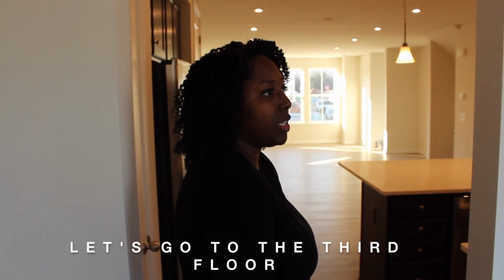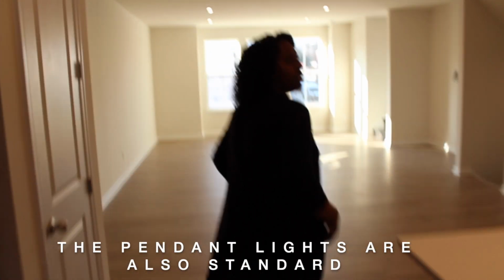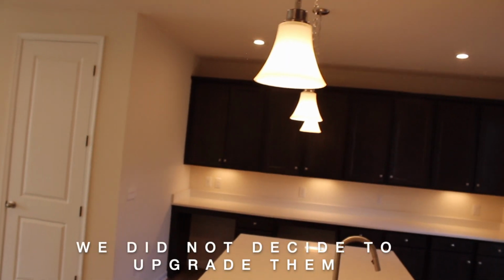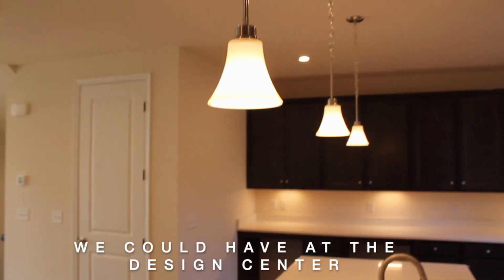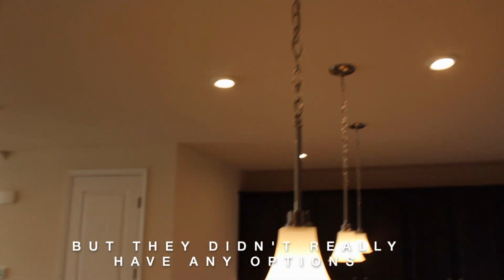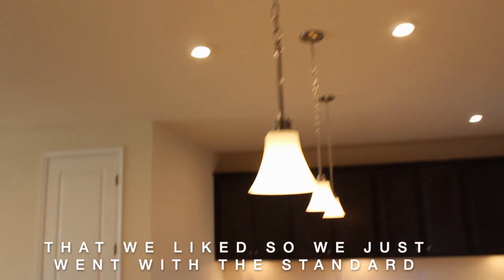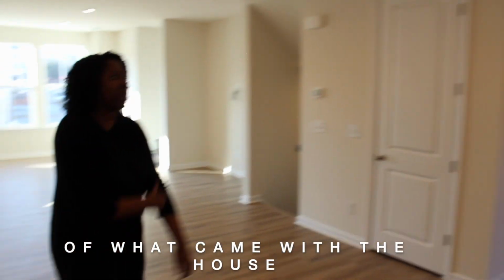Let's go to the third floor. I think that's pretty much it here. Oh, I guess really quickly, the pendant lights are also standard. We did not decide to upgrade them. We could have, again, at the design center, but they didn't really have options that we liked, so we just went with the standard of what came with the house.